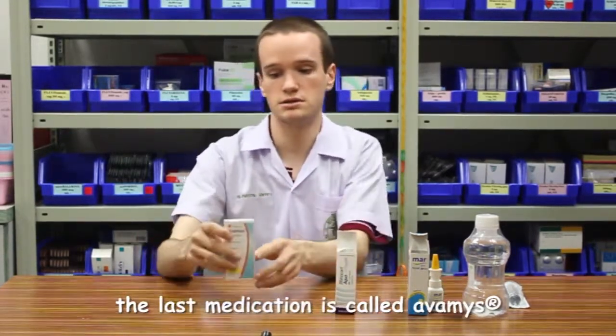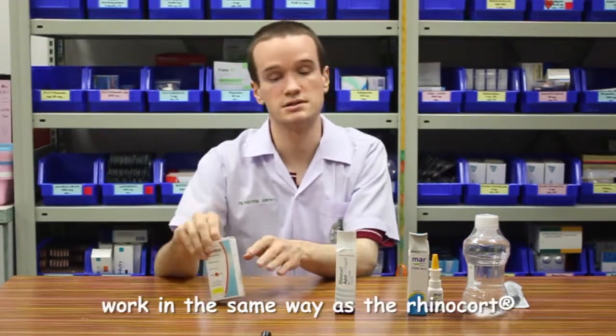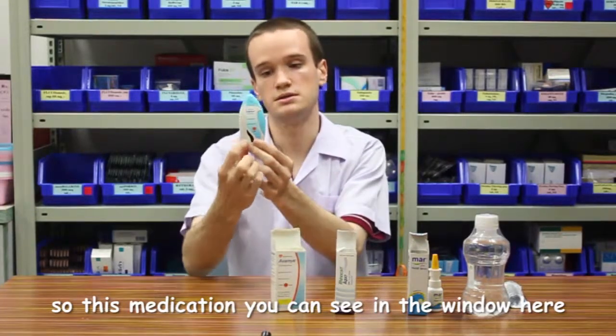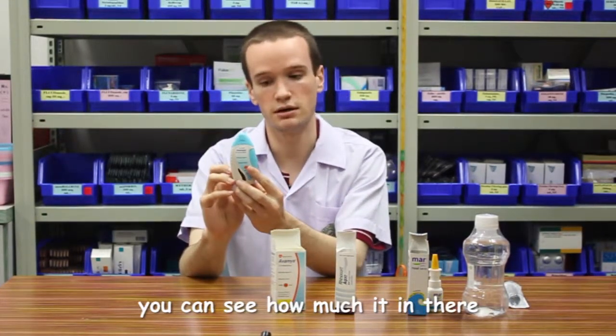And the last medication is called Avamis. This is a medication called fluticasone. Works in the same way as the Rhinocort, except the inhaler is just a little bit different. So this medication, you can see in the window here that there's a liquid, and if you hold it up to the light, you can see how much is in there.